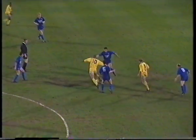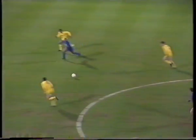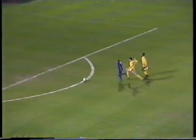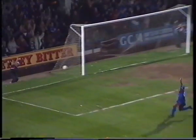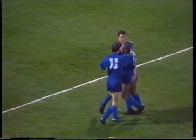Stan Collymore, a lot of clubs fancying him, that's for sure, but he loses out this time, and it enables Walsh to push it into Thompson's path, and here comes Joachim. Terrific pace. He got away from them as though they weren't there. It's his second, it's Leicester's third.